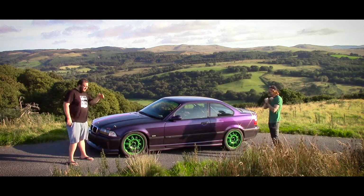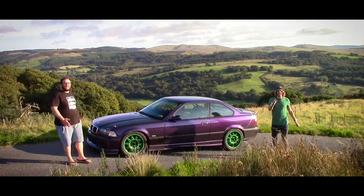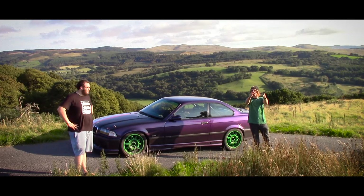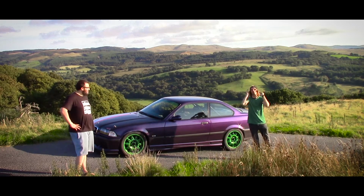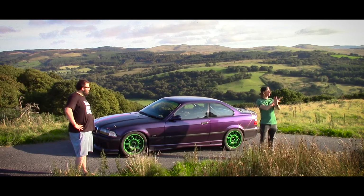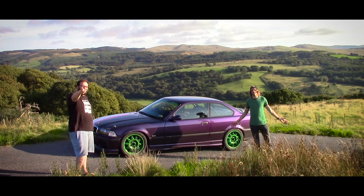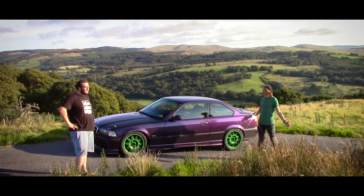This week we are here with a BMW E36 M3 Evo, but not your everyday Evo. This one is track prepared, and we are in one of the most beautiful places I've ever been, in the Welsh Valleys. And not just that, we're at a tarmacked rally stage. Let's do it.